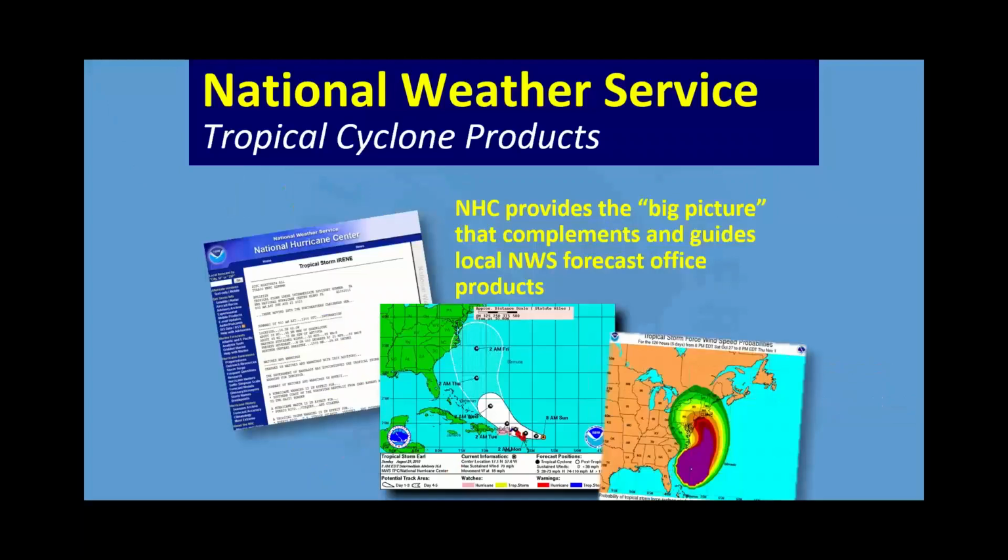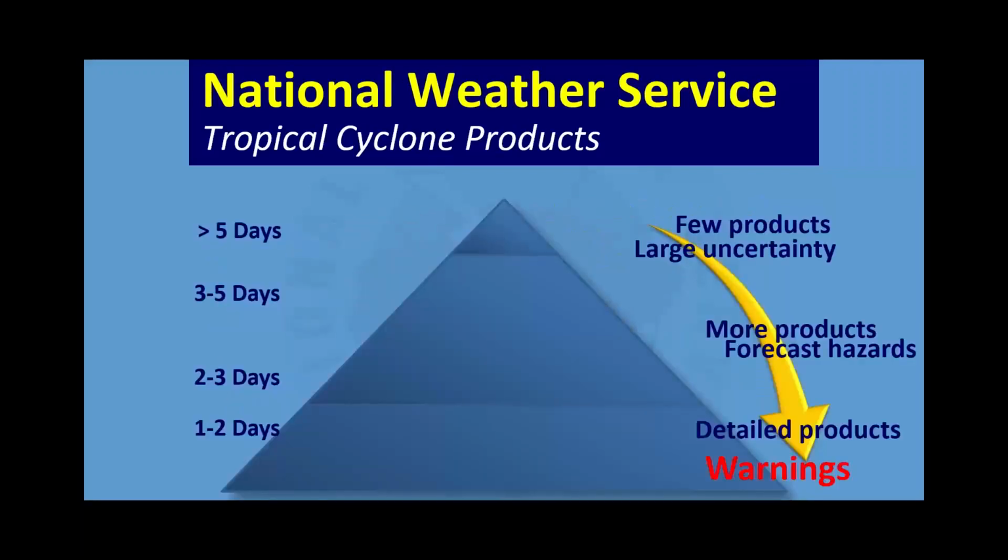Just to kind of review, and as I mentioned leading off, the Hurricane Center, NHC, provides the big picture, and that complements and guides what we issue from our local office here in Brownsville and the Rio Grande Valley. So this is kind of a pyramid of the tropical cyclone products. As you're farther out in time, 5 days or more, you have the tropical weather outlook, which, as we'll be talking about and has already been mentioned, started on May 15th this year. There's just a few things you can look at in this time range. There's lots of uncertainty.